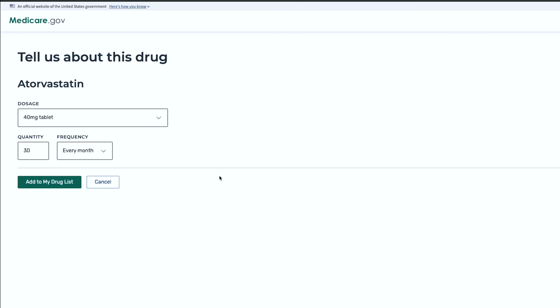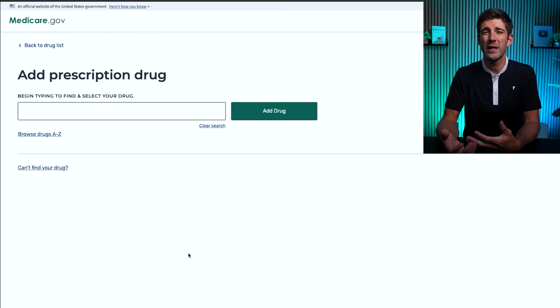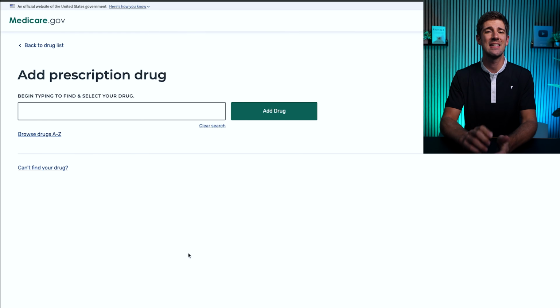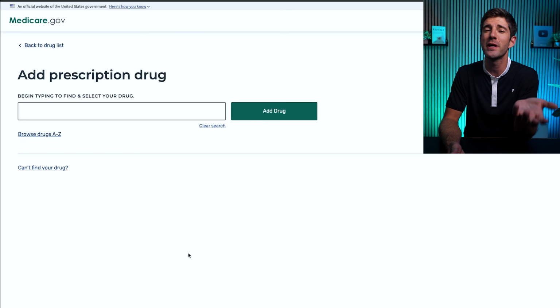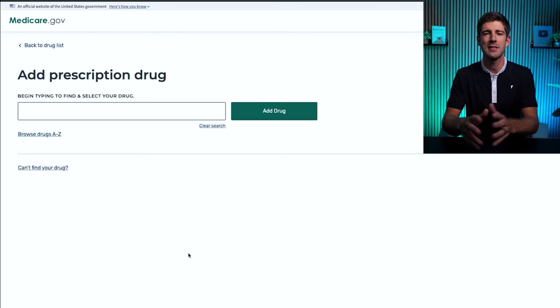Once you have that in there, click the green Add to My Drug List button. If you have more medications, click the Add Another Drug button. I'm going to quickly add in some very high-cost drugs just to point out some important aspects of the 2026 drug changes. This is not necessarily an accurate depiction of a real-life person, just throwing in some high-cost, common drugs here so that if we have a pharmacist watching and freaking out because these drugs interact poorly with each other, this is just to get high-cost meds in here.